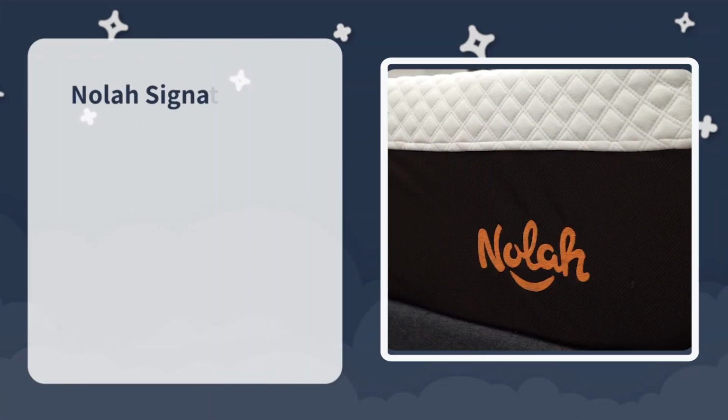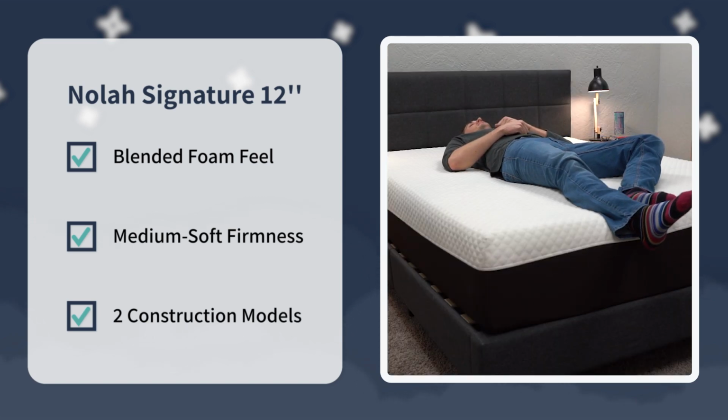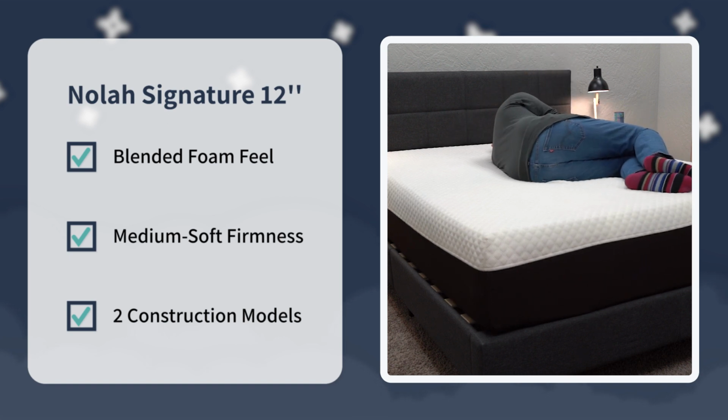Well, I would say looking at the Signature 12 from Nolah, if you want a comfy all foam choice with a blended foam feel that's on the softer end of the spectrum for side and combo sleepers, and you want a couple versions of the bed to choose from.